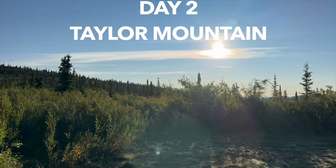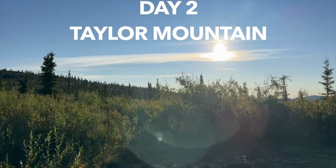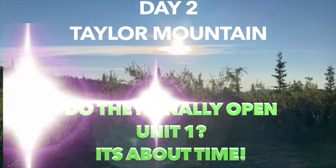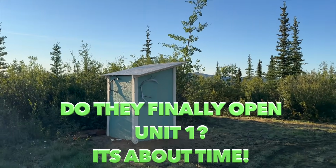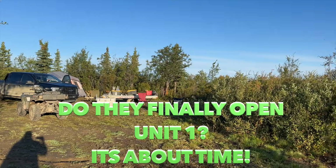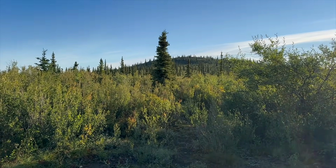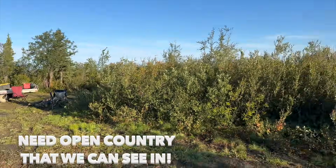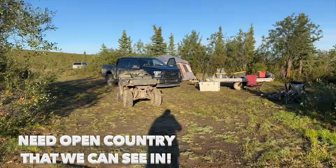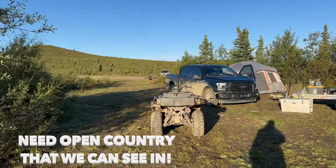Welcome back to Be Outdoors Alaska. We are out here on the Taylor Highway. We're past Taylor Mountain. Beautiful spot. They even have an outhouse out here. It's difficult to hunt caribou in thick, tall stuff, and this is what we have here. You can see a little bit up on some hills, like right over there. And that one spot over there, that's a high spot. Other than that, there's not much high spot for us.